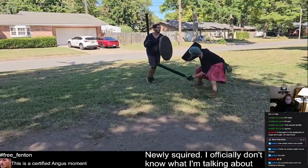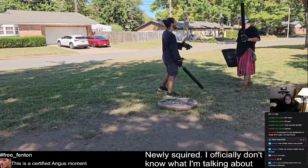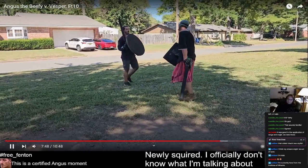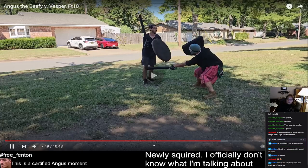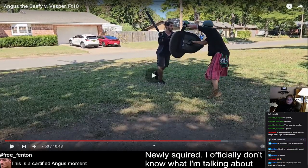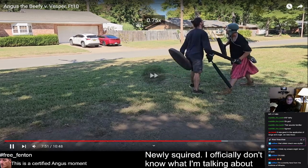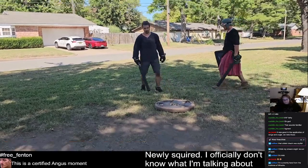Sweep for the leg, sweep for the leg. Ooh, that's weird. What happened here? Nothing. Jeff's shield arm, Angus's stomach, and Jeff's sword arm. Okay, Simoed out.